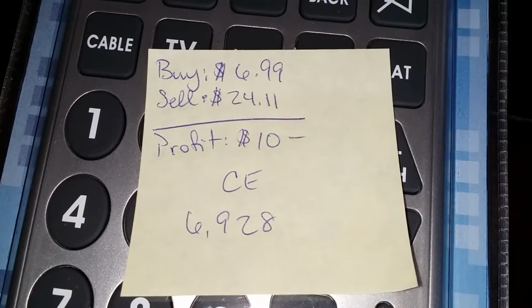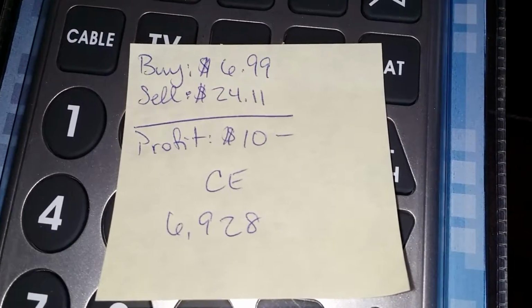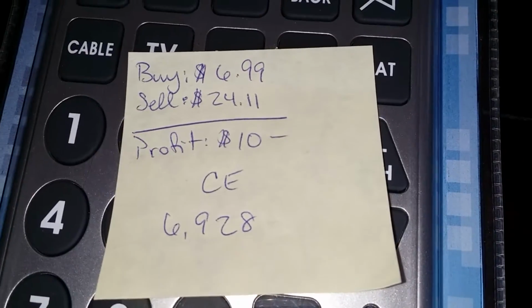And I'm going to sell it for $24.11 for a profit of about $10 in the CE category and 6,928 sales rank. So again, a very quick sales rank. I'm going to just keep saying that. You guys are going to get sick of me saying that, but you know what? It's going to happen. All right.